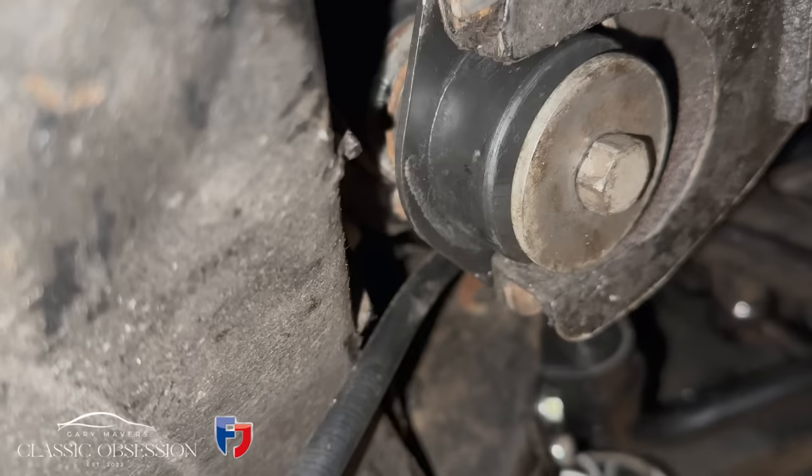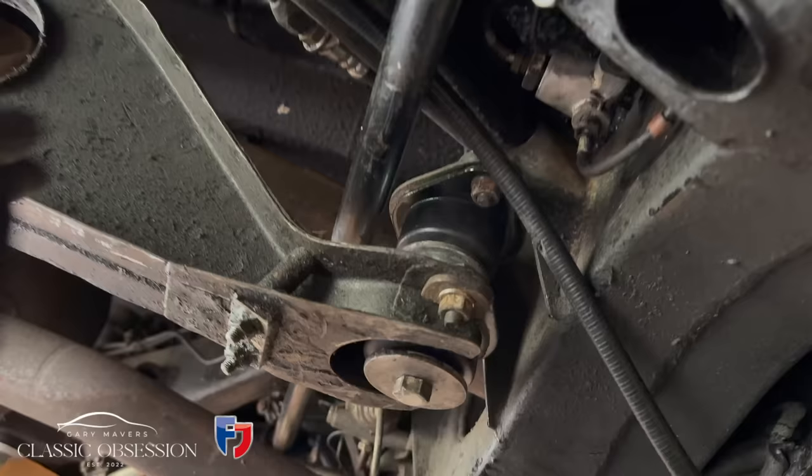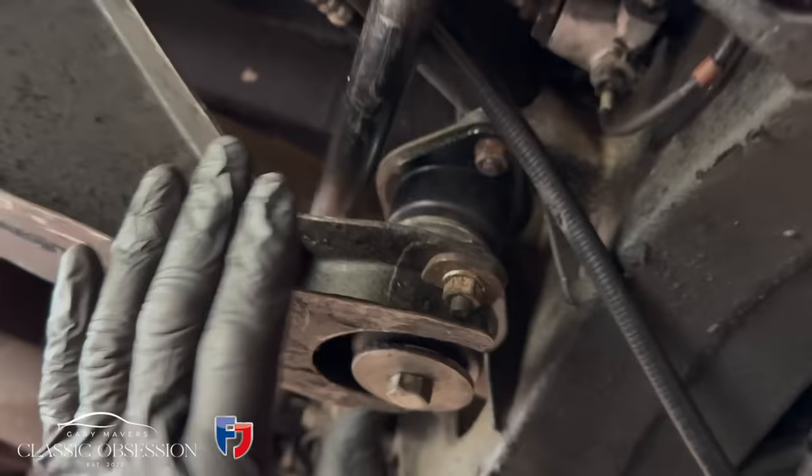A final tighten up of the anti-roll bar. And you can see this is actually a lot thicker than the normal anti-roll bar. This came along with the ride kit I previously fitted from IntroCar. And with the messy jobs done, I think it's time to do something a little bit more satisfying. Let's go and pick that wood up, shall we?